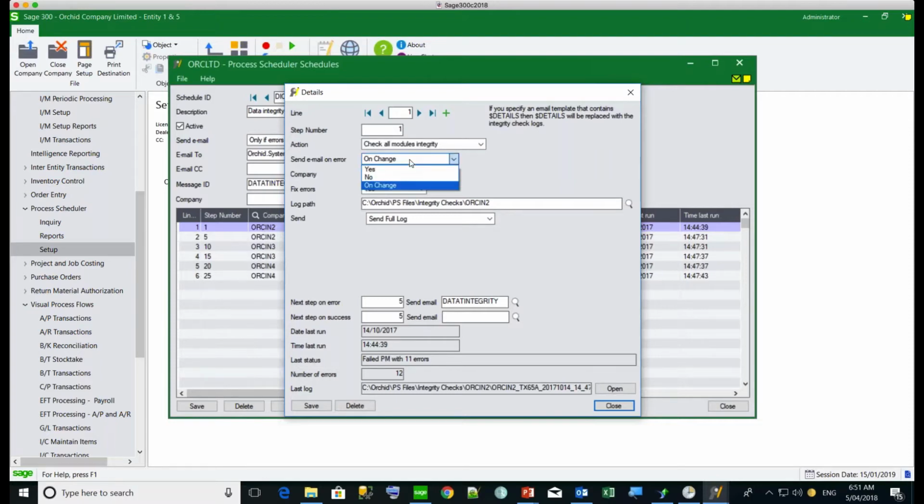Here I've configured it to send me an email only when there's an on change of error. And what this does is only send you an email if there's been a change in the number of data integrity errors. So if you have the same old errors that for whatever reason you can't clear, you don't want to be notified every day that these old errors are there, because then you learn to ignore those exception notifications. But you only get to send an email when it's changed. So when you actually receive this notification on your data integrity, you know that something new has happened and you know you need to investigate. And then I can choose to fix or not fix the errors as per the Sage 300 data integrity.